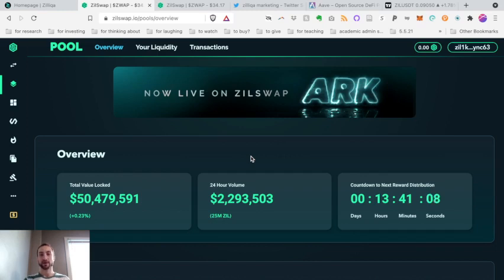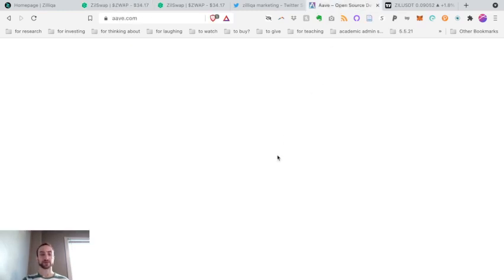So you can do that here, and ZillSwap has 50 million locked. That's not an all-time high for ZillSwap. I mean, it's also pretty small compared to a lot of other platforms in the space. And I think the reason for that is because Zill lacks a platform for borrowing and lending, a money market. Let's go over to the best known money market in the space here, which is Aave.